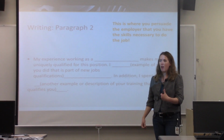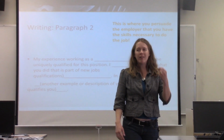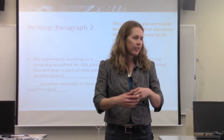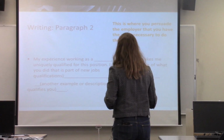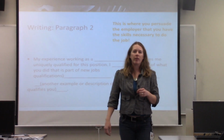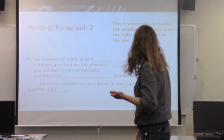Paragraph 2 is going to be your longest paragraph, and you might not be able to address every single thing in the job description, because if you did that, you might have a 12-page long cover letter. I've seen some job descriptions that are very, very specific, but you can address many of the main points, or what you feel are the most crucial points toward the job that you're applying for.